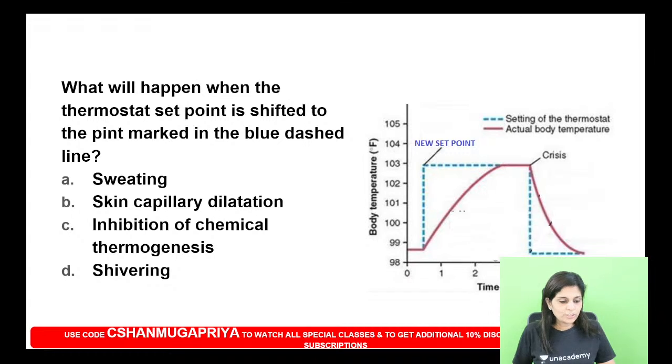So this was also discussed in one of the special classes in physiology. What will happen when the thermostat set point is shifted to the point that is marked in the blue dashed line? Did you all answer this question? So we know our thermostat is present in hypothalamus, and the function of this thermostat is to fix the temperature at which the body is going to function. And usually the thermostat in hypothalamus sets the temperature close to 98.6 degree.